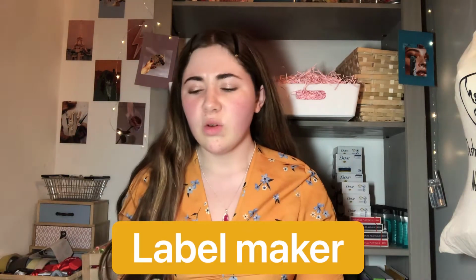And now something that I really can't live without as a small business owner, a label maker. They cost about 20 to 30 pounds depending on where you get them, but you could probably get them cheaper online. Not only does it make your products cute and stylish, but it makes sure that you stay organized.